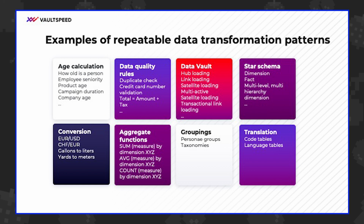And then one example that I'll maybe use in the demo later on: to calculate the age of something. You could calculate the age of a person, of a building, and so on and so on. So based on the context of the data you're looking at and based on the things you want to extract out of the data, you can actually find a lot of repeatable patterns throughout the world of data transformation. That's what I want to say with this slide.